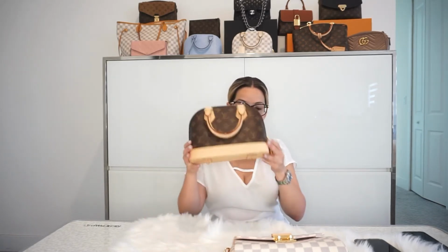Now, as you can see, opening this Alma is easy. Okay, it does come with a non-adjustable vachetta strap.